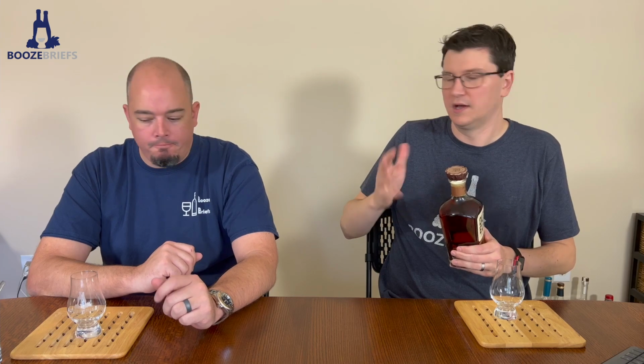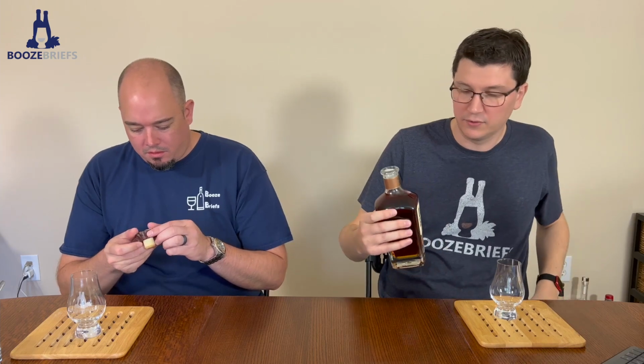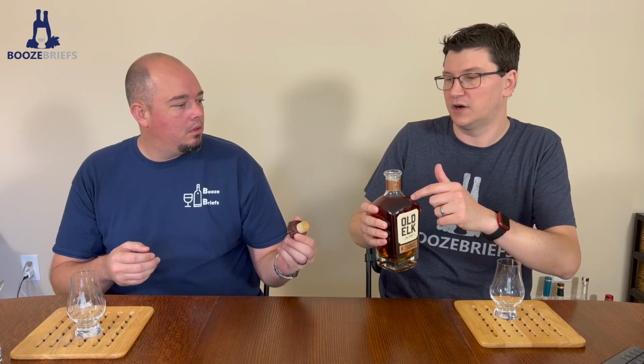So this is MGP juice. Old Elk has their own distillery, out in Colorado, and they're making like 120-some barrels. But it's all MGP juice in here. And Greg Metz was the master distiller at MGP, so he oversaw what went into this bottle. He is now the master distiller at Old Elk, and he went and picked all these barrels. He's been with this the whole way.